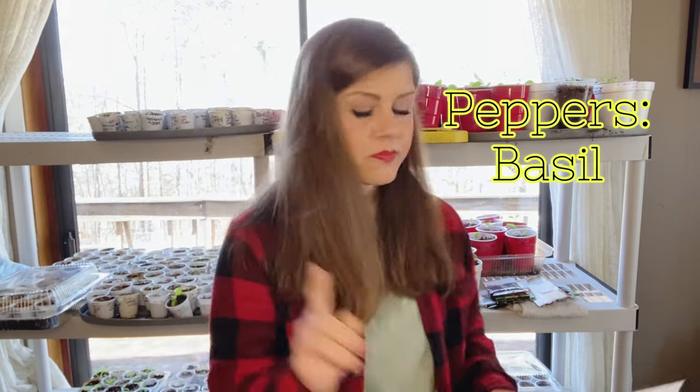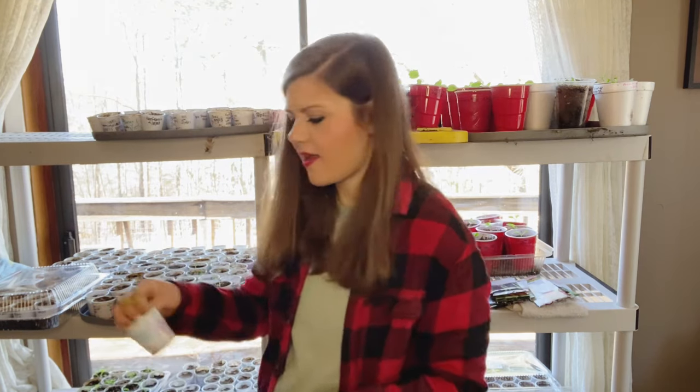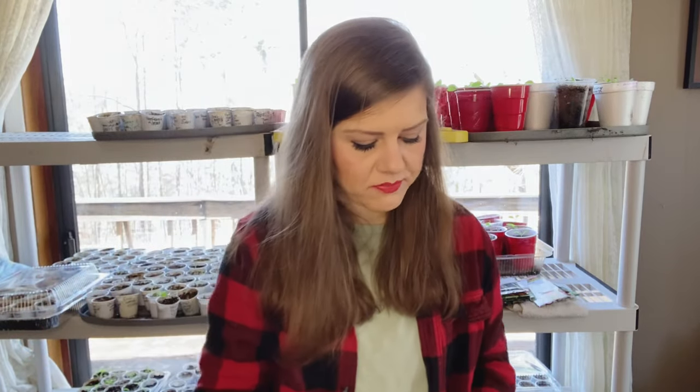Peppers. Basil increases the growth, improves growth. And here is my little purple cayenne that was started on December the 15th. Even the leaf is purple, okay? So peppers and tomatoes do beautifully with basil. Basil, basil, basil.